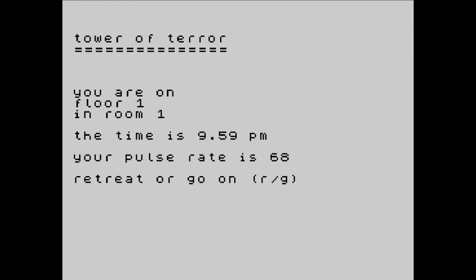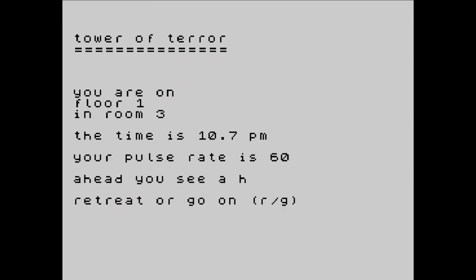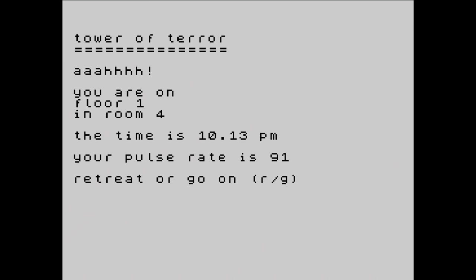Well, let's go on. Oh, we're on floor one again. Let's hope we don't fall through a trapdoor, because that would be boring. I'm not even going to tell you what I'm doing now. Basically, if there's something ahead, I'm going backwards. If not, I'm going forwards. I'm going to go through that H, though, because they're pissing me off. Pulse rate is 91. But we're nearly through floor one, I feel, friends.